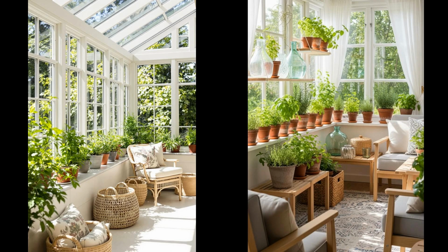Rotate the containers occasionally to keep growth even. Yes, watering schedules matter. A little neglect, and your basil may throw in the towel. But with minimal effort, you gain both beauty and flavor right at your fingertips.